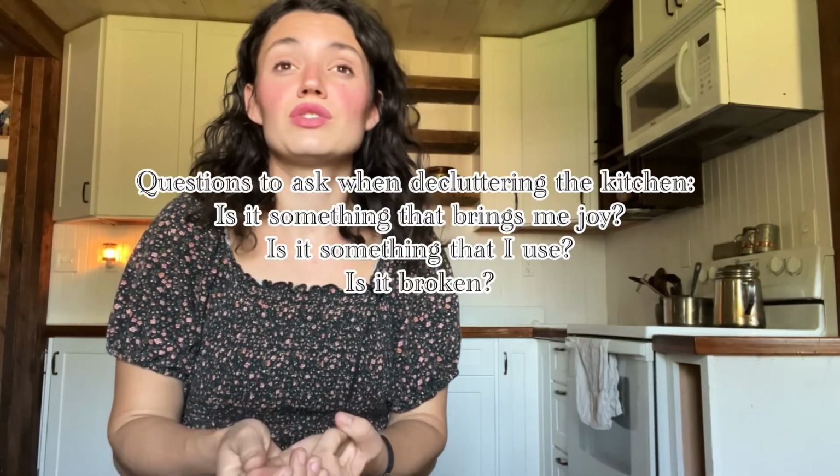And so depending on the size of your kitchen and depending on how seriously you want to take your decluttering, I have some items like that I keep that I just really like, that I don't use all the time, but they mean a lot to me and I get a lot of joy from them. So I kind of determine if I'm going to keep something or not in my kitchen based on, is it broken? Is it something that brings me joy? Is it something that I actually do use consistently? And that's kind of how I determine whether to keep something or not.